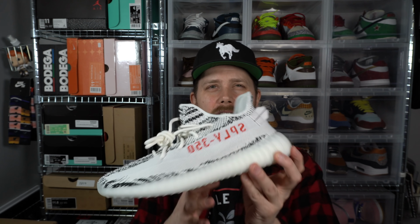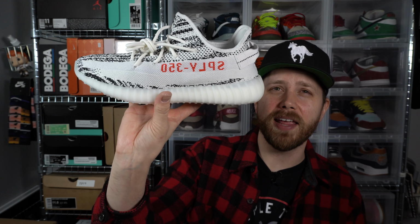Let's do another. I don't understand how I can get two things from the same place and they come in different kinds of packaging. So this also released on Yeezy Supply, one of the 19 billion times it's restocked. It's a size 10 pair of 350s. We got a pair of zebras. People love this colorway. People love this shoe. I think it's the most appealing looking Yeezy. Wouldn't wear it myself, but hey, there you go, size 10.